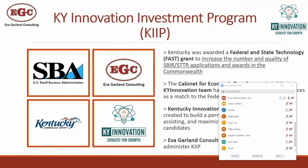First, the KY Innovation Investment Program, KIIP, is the reason that we're here today. Really, Kentucky has taken leadership, and we've been to all 50 states, in terms of helping them advance their SBIR STTR programs. And I've got to say, Kentucky is absolutely a leader in this regard. So congratulations to the team and to this group.